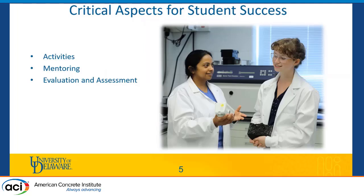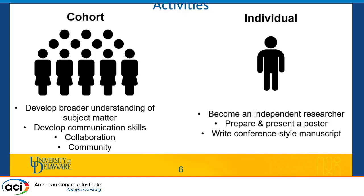But for us, this has been really a critical component to create this sort of closed loop of continuous refinement of the program. So when it comes to activities, we're thinking about them in two categories: cohort activities and then individual activities. Cohort activities would be those that students participate in as a group, and as part of that, we engage them in things that would develop their broader understanding of the subject matter.